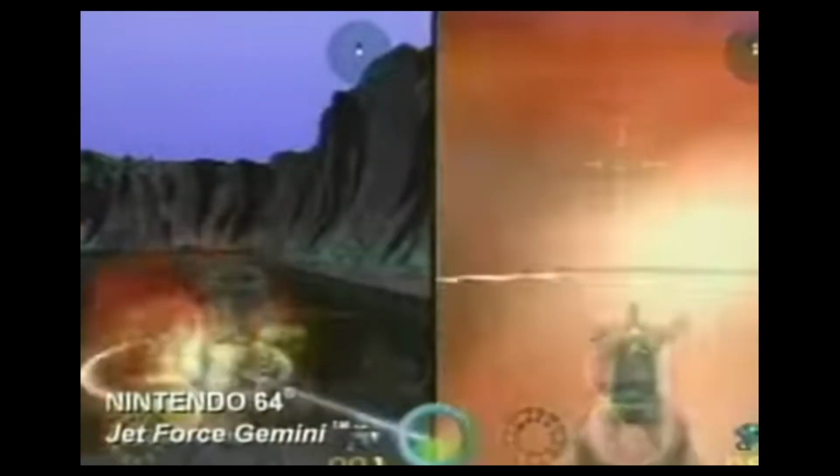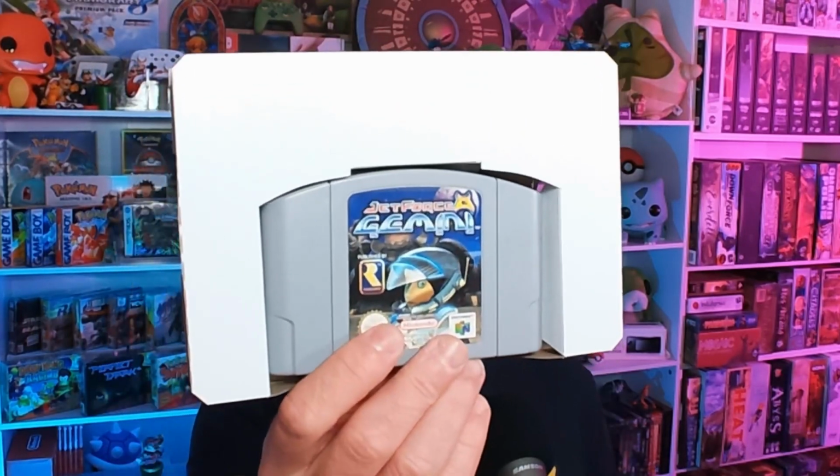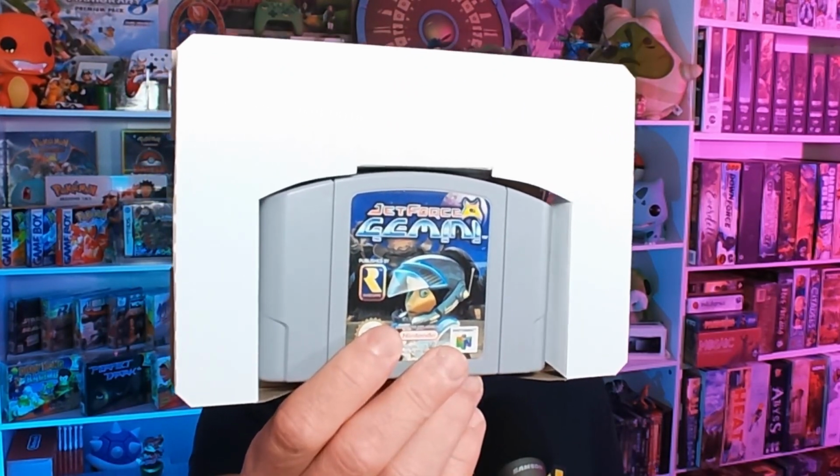But yeah, I was the only one who had it. Nobody knew what it was. No one had heard of it. There we got our nice manual. And there we go. Cart. Insert. Lovely. Now, is this an aftermarket insert? I think it might be, yes.